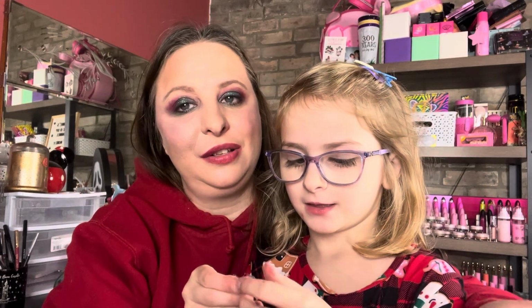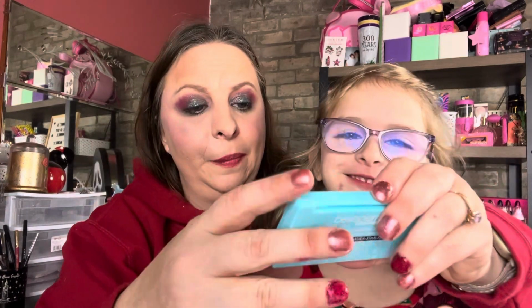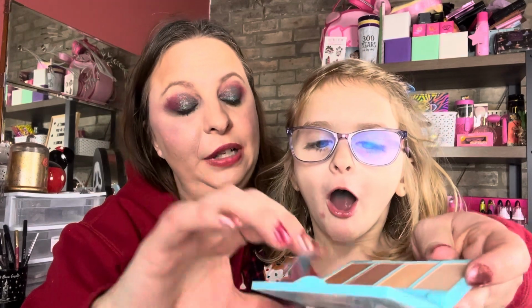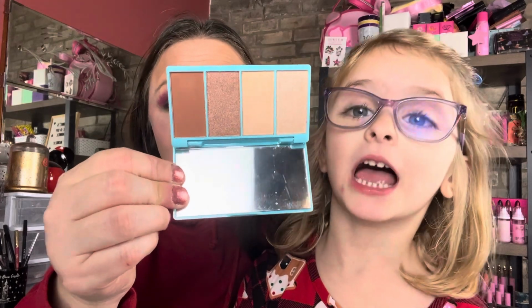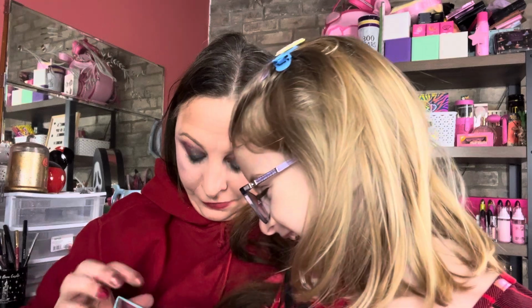I just painted my nails quickly. And this one is the Ultra Glow Highlighting and Bronzing Palette. I like the color of this. Me too. Bella Pierre. I'm actually surprised they're around. Oh, that's actually pretty. I want to keep that. I'm not gonna swatch that, but I do like the looks of that. That's actually pretty nice.